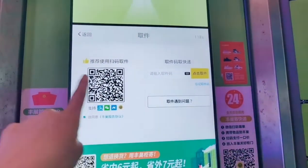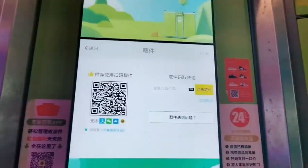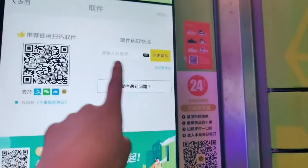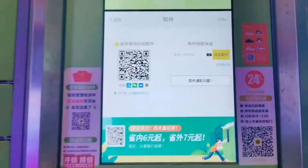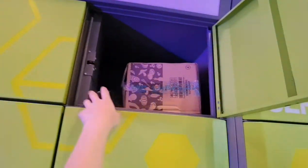And then there's gonna be a QR code, and you're gonna scan that QR code with your phone. So I'm gonna do that right now. Or as an alternative, you can ask your friend to enter your package code over here and then click retrieve. Then the panel is gonna pop open and you can get your package. So I've just scanned the QR code and then it popped open. And now I can get my package over here.